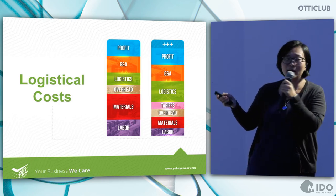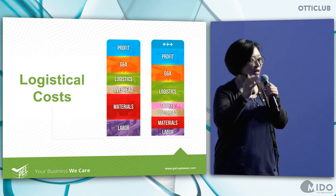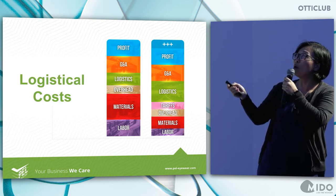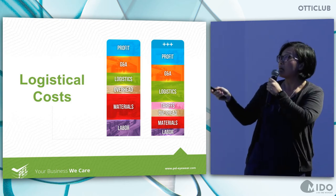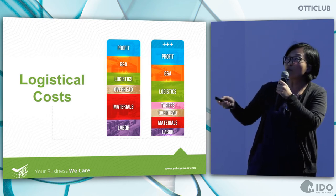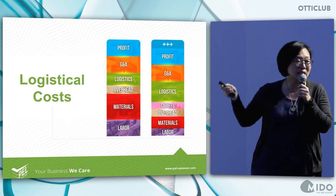And now about the G&A, the general and administrative costs. Every company will have G&A, and afterward, then you have profit. But what does plus mean? It means some other countries, some other companies, would have different costs. They would count it as a logistical cost. I just put this as an example.